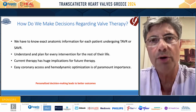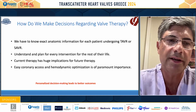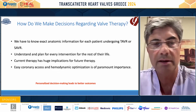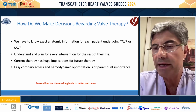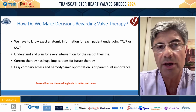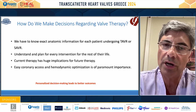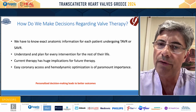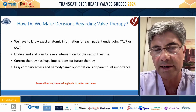So by concluding this case, of course, we chose the valve that facilitates easy coronary access in the future in a young patient, 55 years old. We paid special attention to hemodynamic optimization of the procedure. We used the largest balloon expandable valve that we could use, and we tried to make as accurate an implantation as possible in order to avoid any interaction with the mitral valve, because there was a very, very small distance between the aortic annulus and the mitral valve.